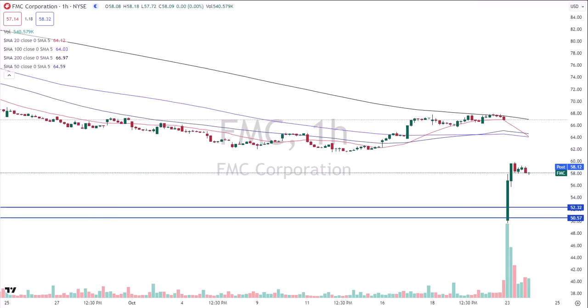FMC opened below both numbers and then ripped it back up in the other direction, again with the cookie crumbling situation, but the numbers work. Look what happened in that support zone. Pretty remarkable run.